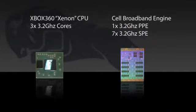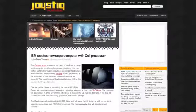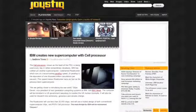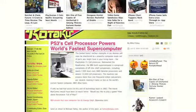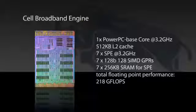When it comes down to hardware, the central processing unit is the heart of the system. So this round is the battle between the Cell processor on the PS3 and the Xenon CPU on the Xbox 360. The power of the Cell processor has been touted around the internet for years now. It's been claimed to be the chip capable of almost supercomputing power.